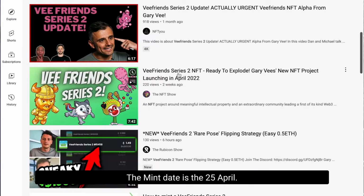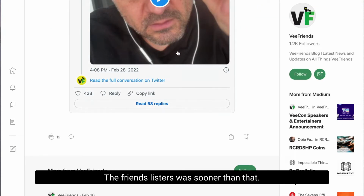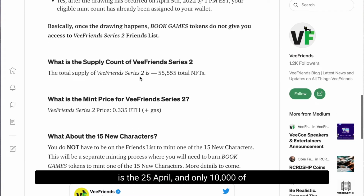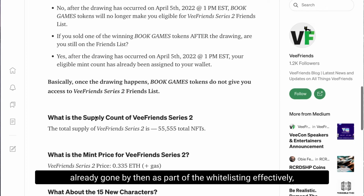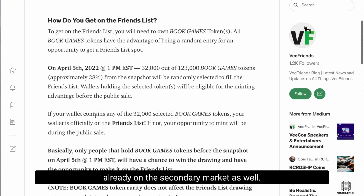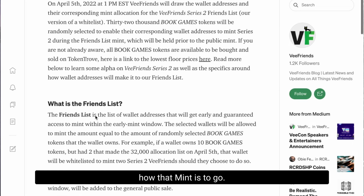The mint date is the 25th of April. That's for the public mint. The friends list was sooner than that, but the mint date for the public mint is the 25th of April, and only 10,000 of the NFTs are available on that public mint. So a lot of NFTs would already be gone by then as part of the whitelisting, which they called the friends list, and potentially already on the secondary market as well. So it's potentially already going to affect how that mint is to go.